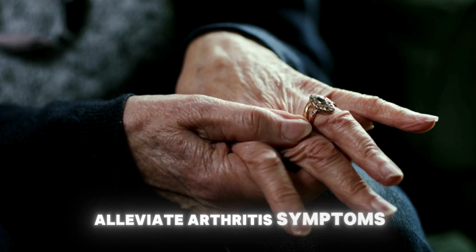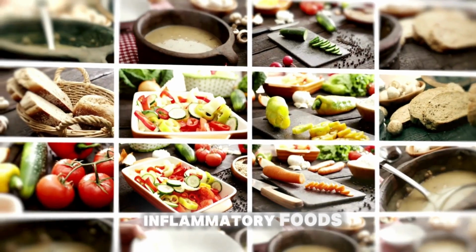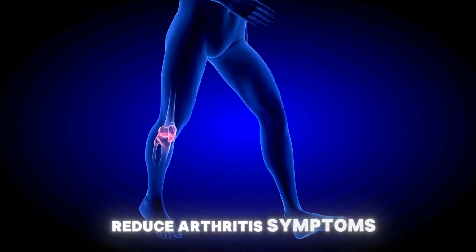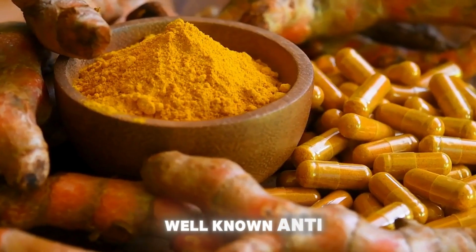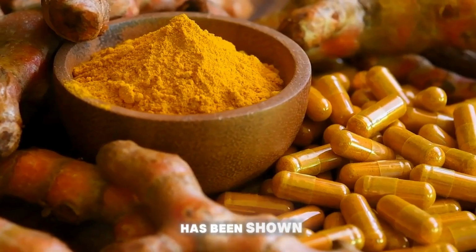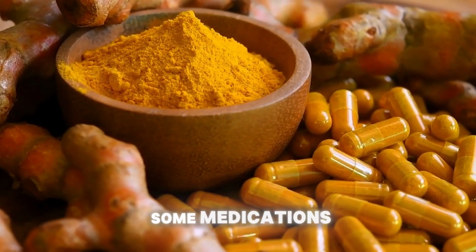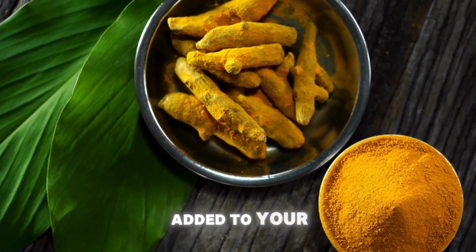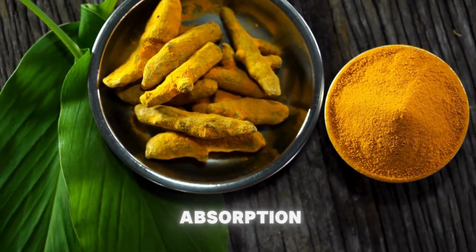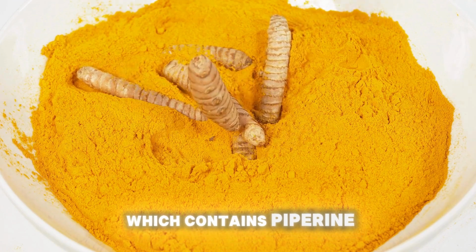Natural remedies to alleviate arthritis symptoms. In addition to avoiding these 15 inflammatory foods, there are several natural remedies that can help reduce arthritis symptoms. Turmeric is a well-known anti-inflammatory herb. Its active compound, curcumin, has been shown in studies to reduce inflammation as effectively as some medications. Turmeric can be added to your meals or taken in supplement form. However, to enhance absorption, it's important to consume turmeric with black pepper, which contains piperine.